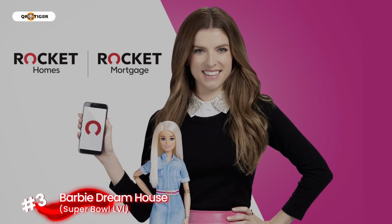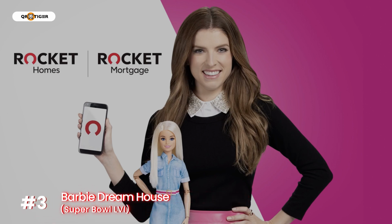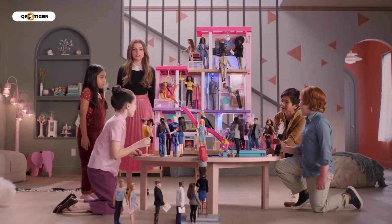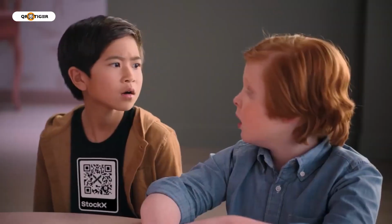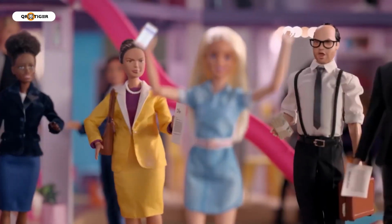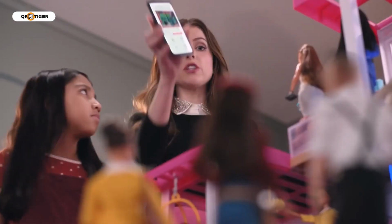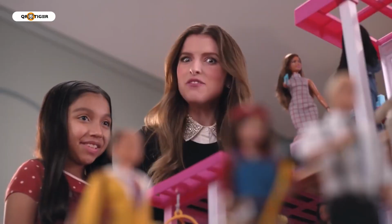Number 3, Barbie Dream House by Rocket Mortgage, Super Bowl 56. Rocket Mortgage's Barbie Dream House ad starred Anna Kendrick, who played a real estate agent. Within the ad, an Easter egg was found on a kid wearing a t-shirt with a QR code that says StockX on it, which is Rocket Mortgage's sister company, under Rocket Companies. The QR code led to a landing page that gave scanners a chance to win luxurious collectible items.